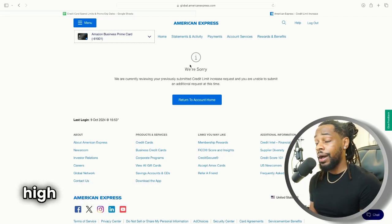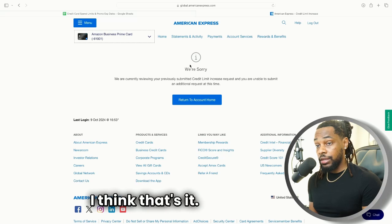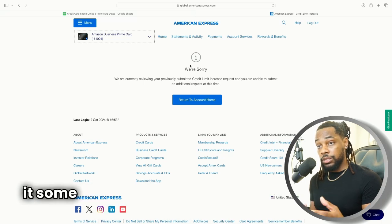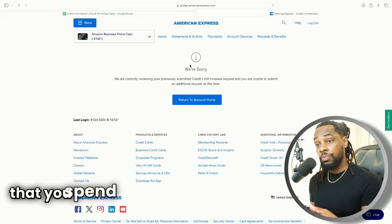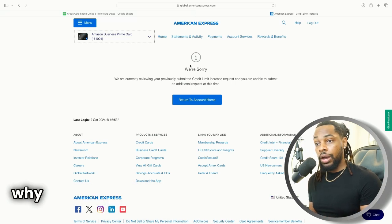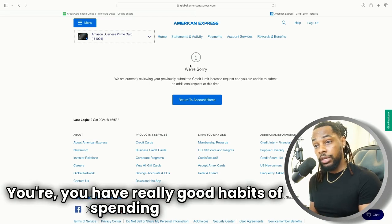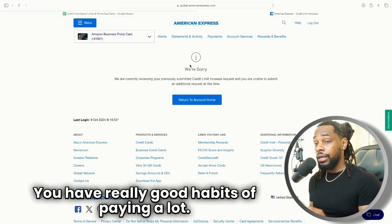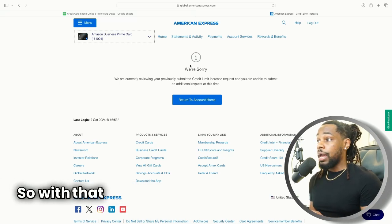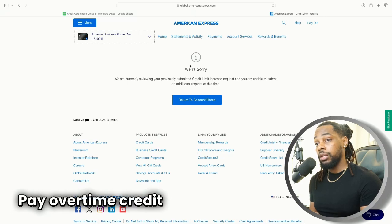All you have to do is have a high velocity of transactions and then a high velocity of payments. I think that's it. I don't think it matters how much you spend. Those two things should get it done, and then giving it some time so they can monitor the way that you spend and the way that you make payments. If you spend a lot and you pay a lot, there's no reason why they shouldn't want to increase your pay over time limit. It just makes sense. You have really good habits of spending a lot. You have really good habits of paying a lot. That is probably the number one thing that American Express would like to see. So with that being said, I think that pretty much wraps up exactly how I did this pay over time credit limit increase.